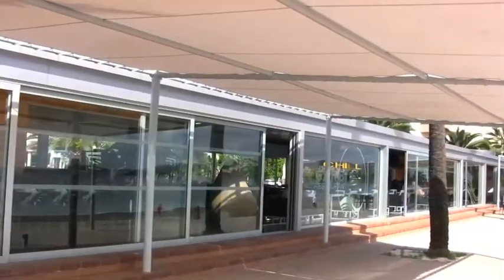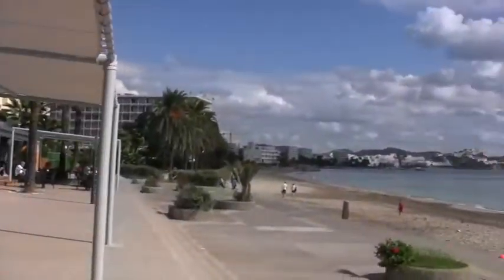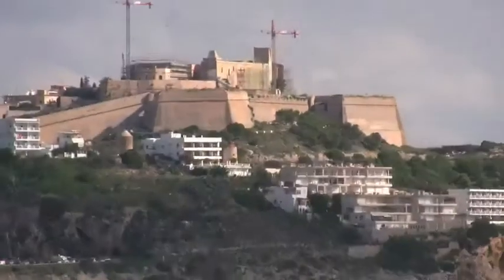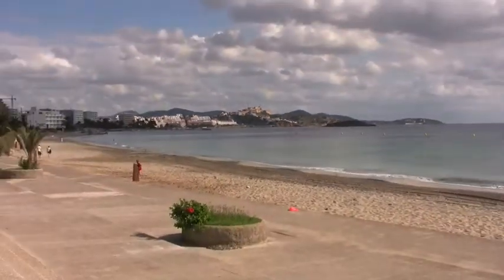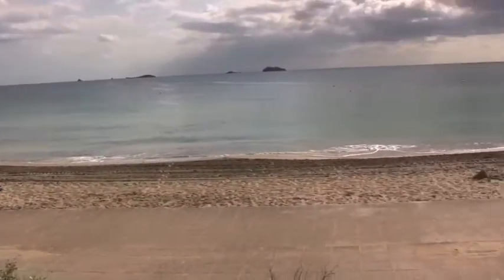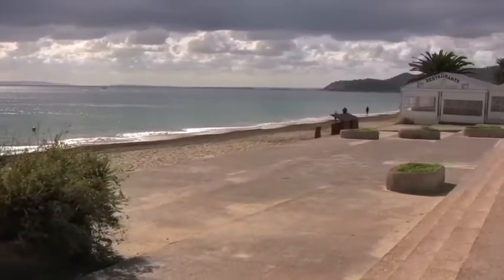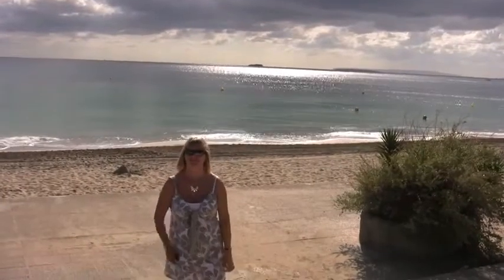This is the outside of Club Garbi. Bearing in mind it is October. And that is over towards Ibiza town. And that is the beach. So you can't be much closer to it. That's our lass.